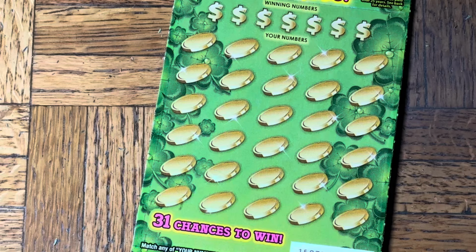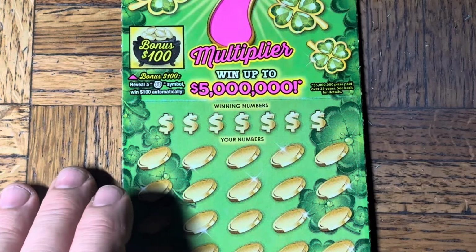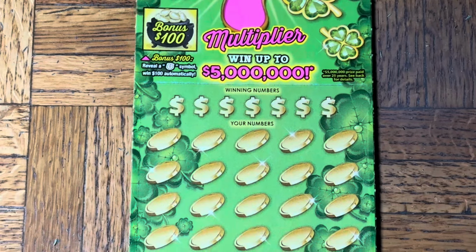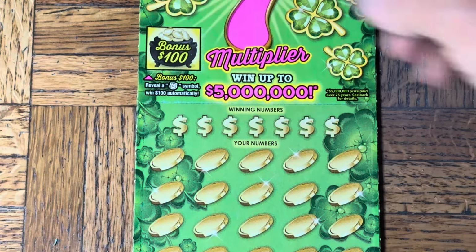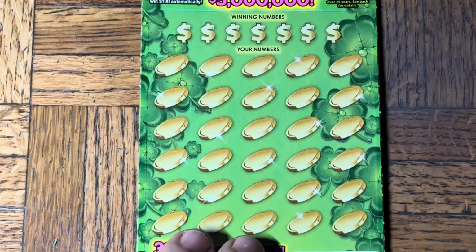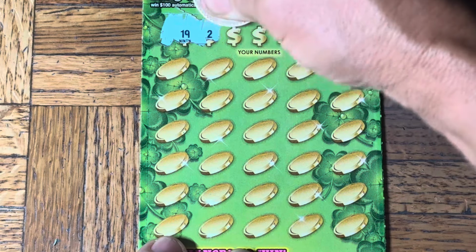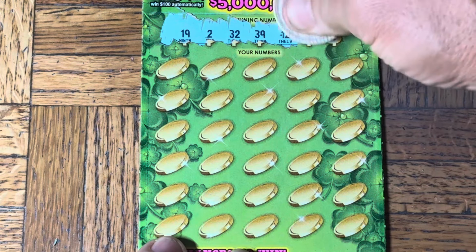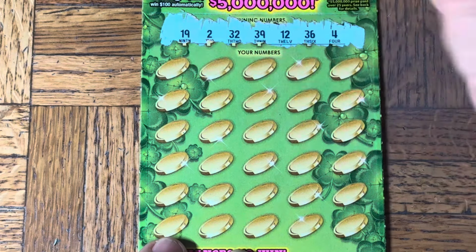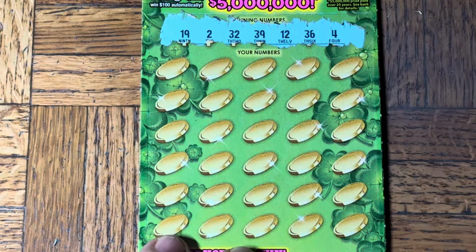20 back, 60 to go. This ticket has very many $60 wins we've seen, so we can still get a break even or even better. Let's find out right now. No, nothing in the Moochie Toes. All right, 19, 2, 32, 39, 12, 36, number 4. And even a minimum win like that is still better than many of the sessions this week, believe it or not.